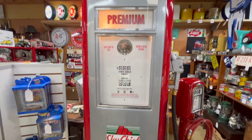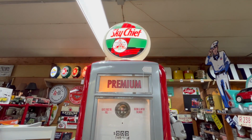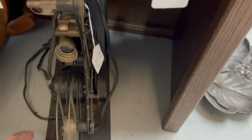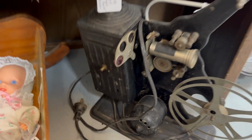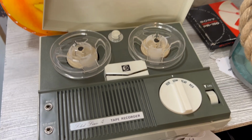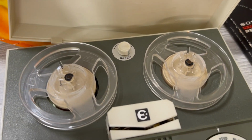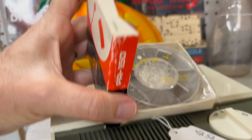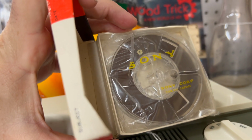Here's a great-looking restored gas pump. This is a Keystone 16mm movie projector. This one, as everything else, seems to be in good shape. A second reel-to-reel tape recorder. I've never seen these, and now I've seen two in one day. Strange. Next to the recorder was a new old stock reel of Sony tape.